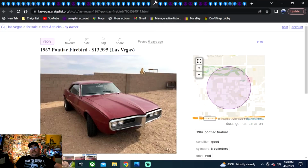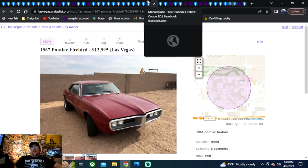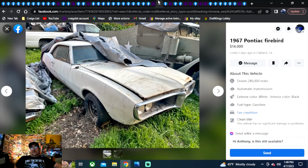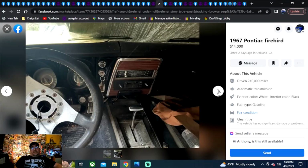Oh. It's going to be the same car right here in Vegas. So it's listed in Nevada, then it's listed in Vegas on Craigslist. On to another one. 1967 Pontiac Firebird. We're up to 14,000. So tell me, is that other car nicer than this one? Only 2 photos. And he's trying to get 14,000 for it. I don't know. I love that Grant steering wheel. It might be worth it.